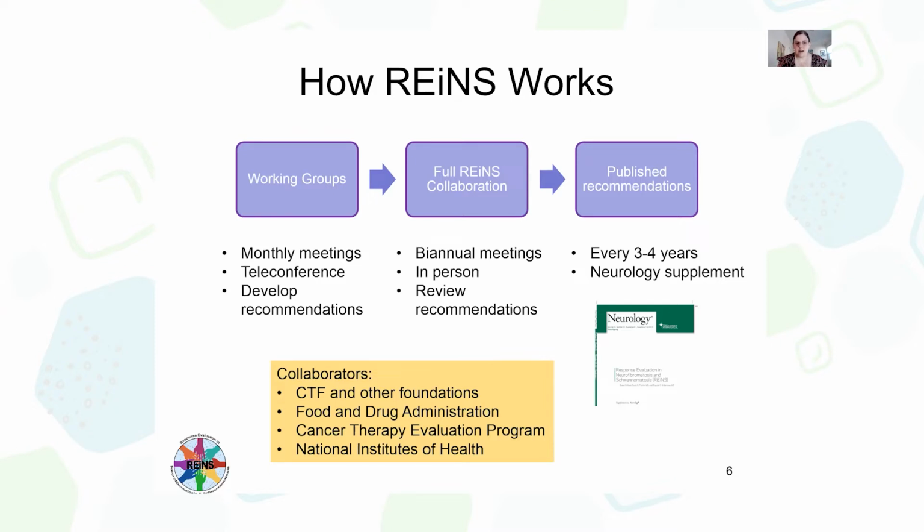It used to be in person before COVID. Once in the summer, usually in tandem with the Children's Tumor Foundation NF Research Conference, and once in the winter, usually held in the Washington, D.C. area so that we can engage our FDA colleagues and other government regulatory agencies, at least traditionally. These are now, and actually will always, I think, be hybrid meetings, which some people in the future might be in person and some people might be online because we want to be inclusive of people who can't travel.